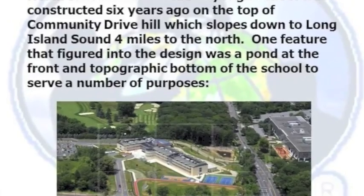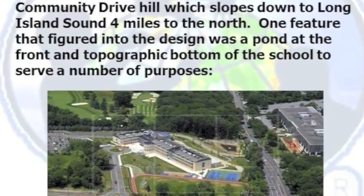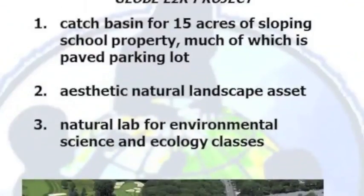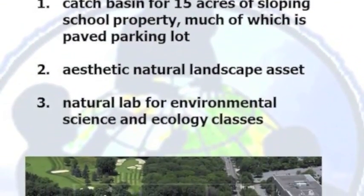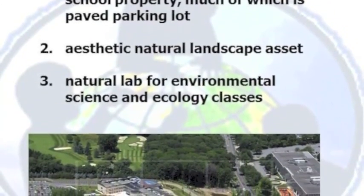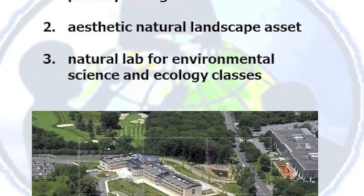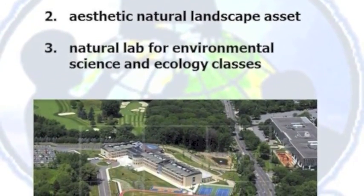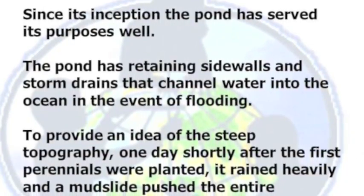One feature that figured into the design was a pond at the front and topographic bottom of the school to serve a number of purposes. First, as a catch basin for 15 acres of sloping school property, much of which is paved parking lot. Secondly, as an aesthetic natural landscape asset. And third, as a natural lab for environmental science and ecology classes at North Shore. Since its inception, the pond has served its purpose as well.